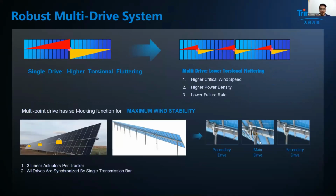Okay. Next, just now I have introduced our research on the wind tunnel test and the snow strategy. And the second is the structure design. Because the module size is changing, before 2018, the main tracker structure was a single drive system. But in the past 2 years, as the module size is increasing, many tracker manufacturers have updated the single drive system to the multi drive system, as you can see in the picture shown here.